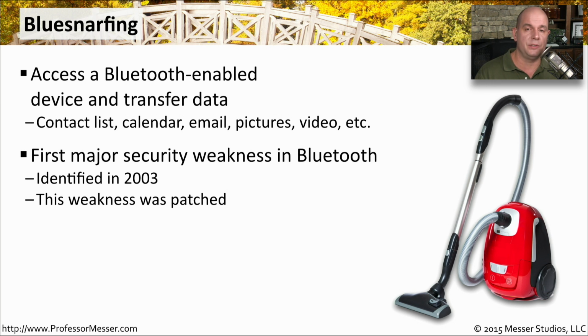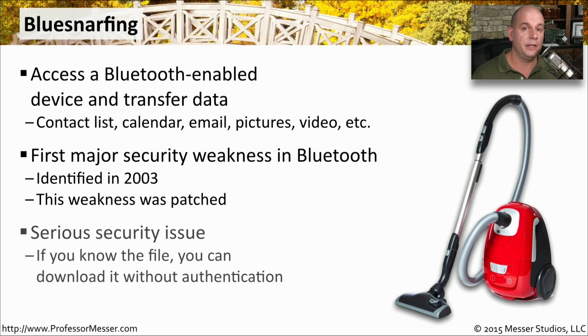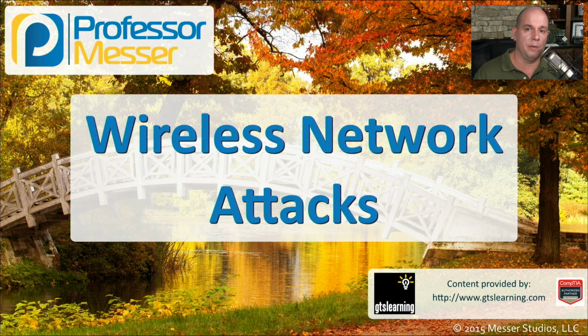It was found in 2003 and it was patched quickly afterwards, so devices really aren't subject to having bluesnarfing happen to them any longer. It was a serious security issue, however, and for a short period of time, our Bluetooth devices were susceptible to having anybody attack them, grab our information, and copy it out of our mobile devices.